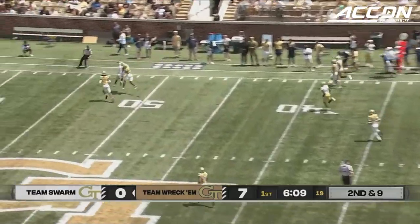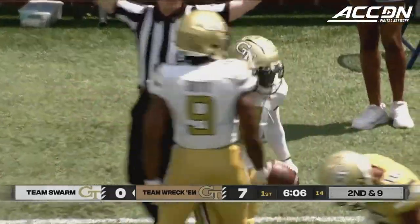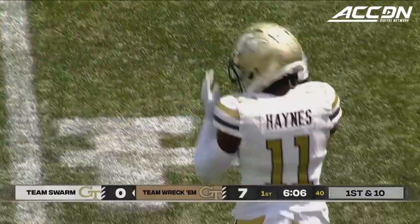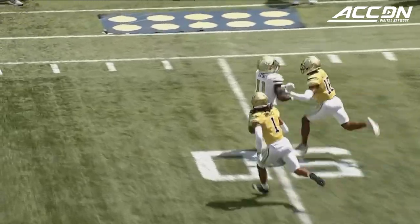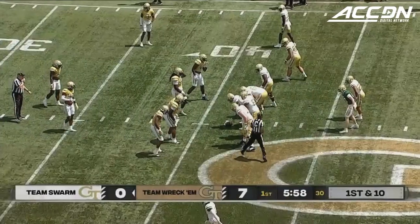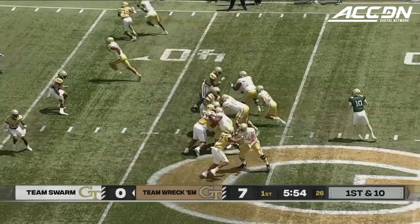Haynes King's first throw of this spring game is caught. And it is an excellent grab made there by Jamal Haynes, 5'9 wideout, kind of climbing the ladder there. And one of the things that Haynes King does a really good job of is sprinting outside the pocket and getting the ball down the field. When he gets outside the pocket, the defenders have to react on the outside. But you've got to stay on top of your man if you're a defensive back. You cannot pay attention to what's going on.